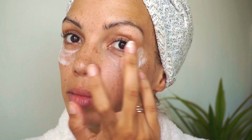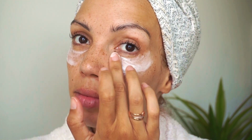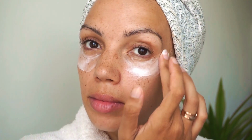Now it is something that you can put all over your face. You can leave it on like a mask and then wipe it off and go on with your regular routine, or you can leave it on overnight like I do, and it will just settle into your skin, and then in the morning you can wipe it off. Or if you have super dry skin, you can even use it like a face cream.